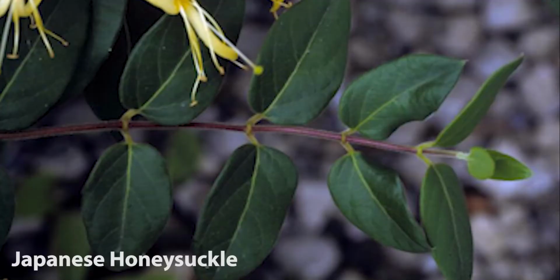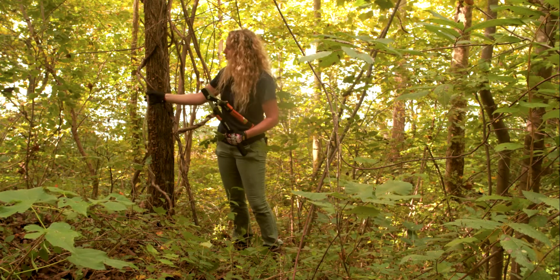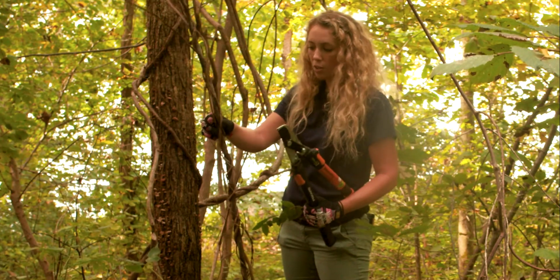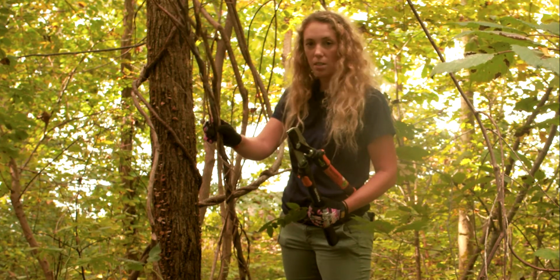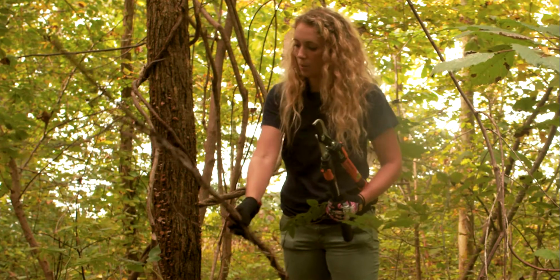This invasive species is called Japanese honeysuckle. You can recognize it by its opposite leaf pattern along its stem, just like the bush honeysuckle. This is what it looks like when it gets a little bit bigger. It'll grow twining around trees. Here's a better example of that twine, and it will actually cut into the trunk and can suffocate and kill the tree. So it's important to remove this from trees whenever possible.